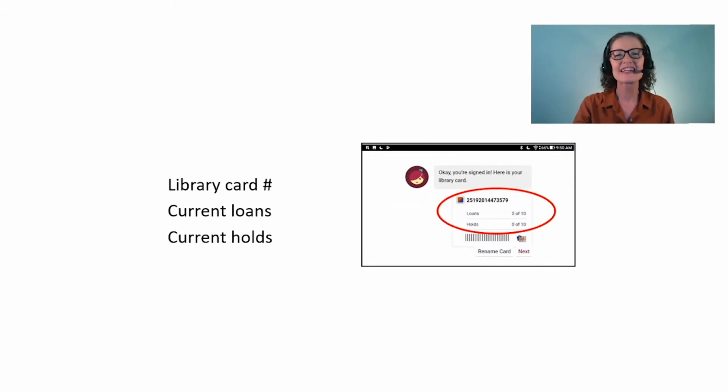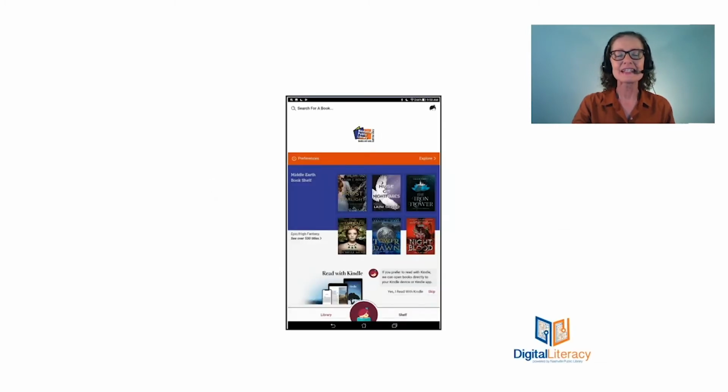And this is what your Libby library card looks like. Now you can see by looking at this one, there's nothing checked out on that one, so we need to change it. So let's go into the app so we can see what we can check out. So I'm going to tap Next. And this is the home page.